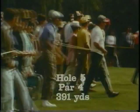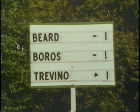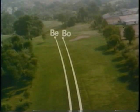On the par four, 391-yard fifth hole, all three players got their pars. Frank Beard and Julius Boros remain tied for the lead at one under par. Lee Trevino, one over. The sixth hole, a par four of 405 yards, is a very narrow driving hole. Beard and Boros were right down the center of the fairway, Beard out about 250 yards and Boros out about 245.